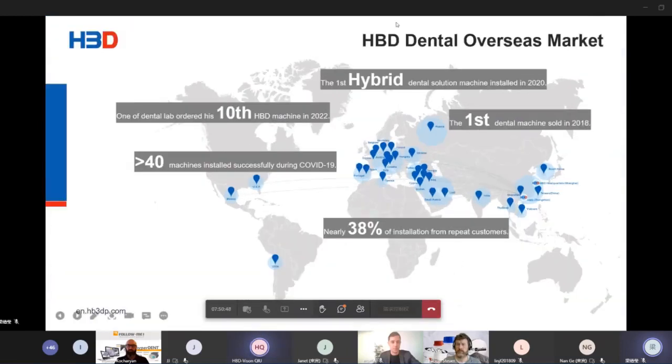In terms of our dental applications, HBD has reached this point. Our first dental 3D printer was installed in 2018. And the first hybrid dental solution printer was installed in 2020. Since then, HBD metal 3D printers have gained trust and reputation from our esteemed customers, as nearly 38% of installations are repeat orders. And one of our dearest customers is waiting for their 10th printer. Congratulations to them, and we are happy to bring value to all of our customers, and we will continue to do that.